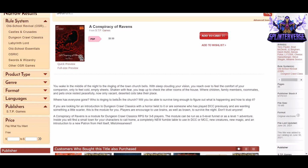You wake in the middle of the night to the ringing of the church bells. With sleep clouding your vision, you reach over to feel the comfort of your companion, only to feel cold, empty sheets. Shaken with fear, you leap up to check the other rooms of the house, where children, family members, roommates, and pets once rested peacefully, now only vacant. Deserted cots take their place. Where has everyone gone? Who is ringing the bells in the church? Will you be able to survive long enough to figure out what is happening and how to stop it?